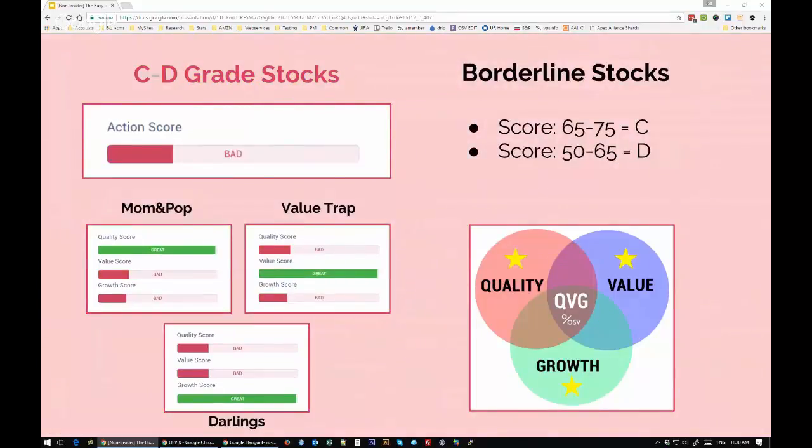When it comes to a C and a D, now this is where a lot of investors play, these are the playing grounds that a lot of investors play in because you're either leaning towards one or the other. So when you're looking at just a quality stock or value or growth stock, these are the type of stocks that come up. And these, again, borderline on the negative side because they could easily turn into really horrible companies. I say if it's just a quality only stock, then I call it a mom and pop because, yeah, they're good companies, but nobody's going to really pay up for these companies.